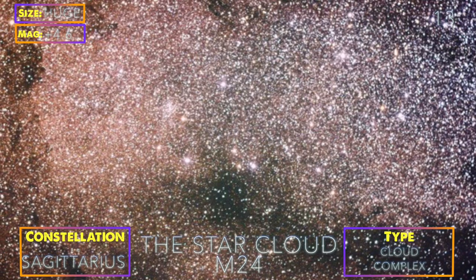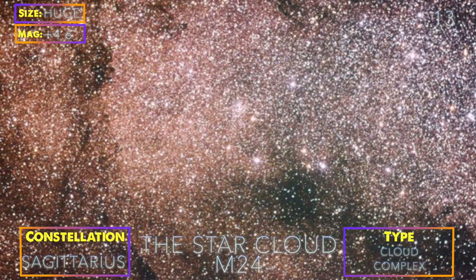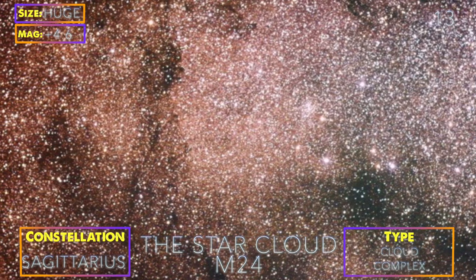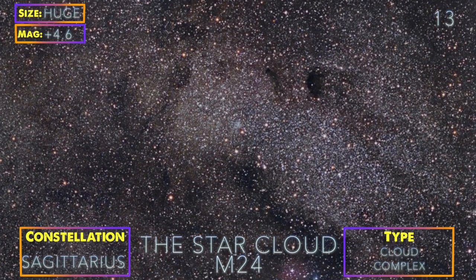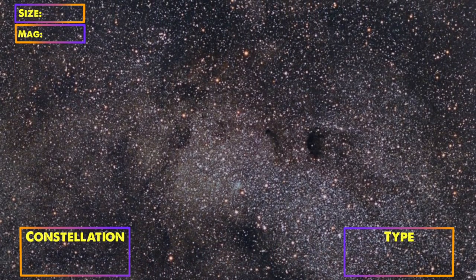M24, the Sagittarius star cloud, fills a space of a depth of 10,000 to 16,000 light-years. It is the most dense concentration of individual stars visible using binoculars, with around 1,000 stars visible within a single field of view. Because of its size, the best way to image this is using your camera lens.